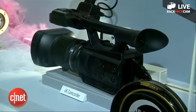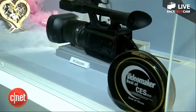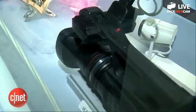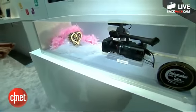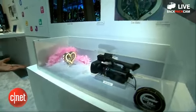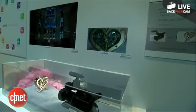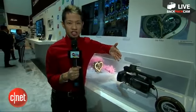We'll see one in Sony's booth as well. But this gives you 4,096 by 2,160 pixels of resolution, exceeding the current full HD. It also has one HDMI output on the actual camera design, and you can see they're showing it taking an image of a heart clock. Everyone here at CES wants to showcase the designs and models they have of future hardware generations moving forward. So this is some really cool stuff.